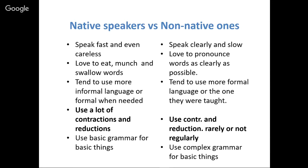Next, use a lot of contractions and reductions. Again, I am guilty of it, but after being a teacher for about 3 years, I started to stop using that. I started using more full words as I tried to say each word. But when I'm with native speakers, it's funny how I automatically go back to blending words into one. What about you, have you noticed that some students tend to use more of these contractions and reductions?